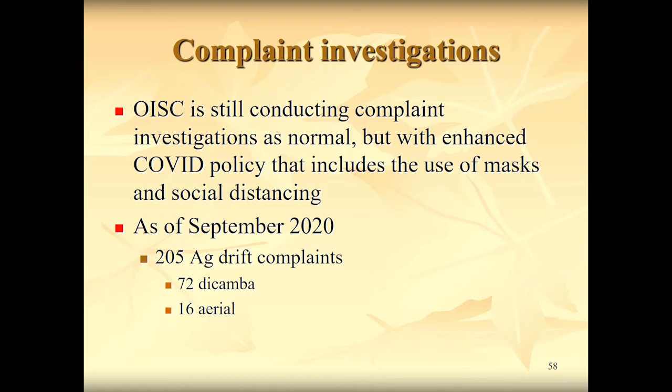They're still conducting complaint investigations like usual, but again, with masks and distancing. This year, you saw some of that, what Marcelo talked about. We had 205 ag drift complaints, with 72 related to dicamba and 16 involving aerial applicators.